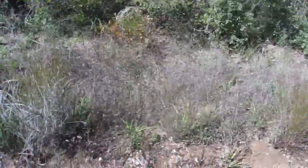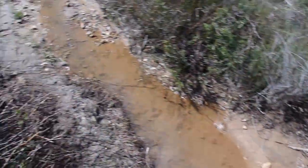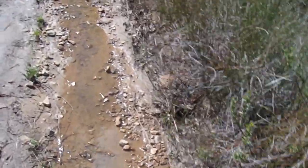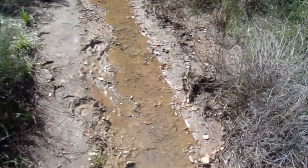Well, I'm still on the same trail. I haven't quite reached Four Corners. And I'm finding a creek running along the middle of the trail. Very interesting, to say the least. Very muddy after recent rains.